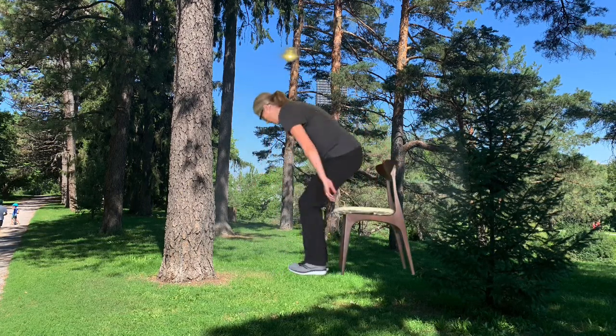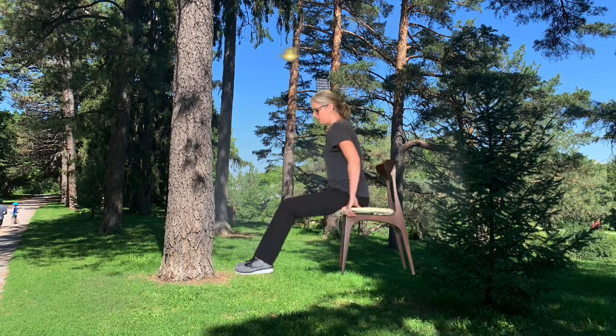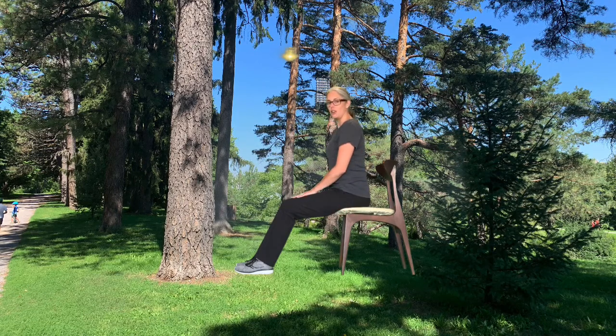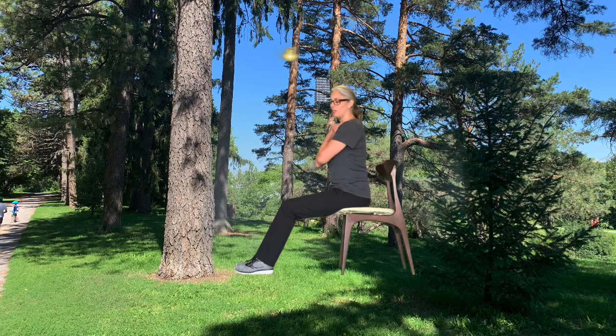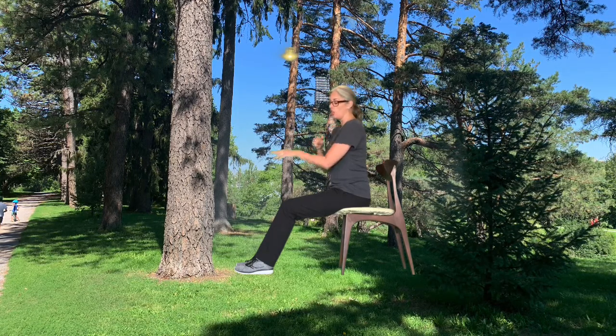I want you to sit at the front of your chair. You can have your legs out a little bit in front of you. You can have your hands resting on your legs. If you want a bit more of a challenge, you can have your arms across your chest. And if you want even more challenge, you could grab one of your weights and hold it in front of your chest.